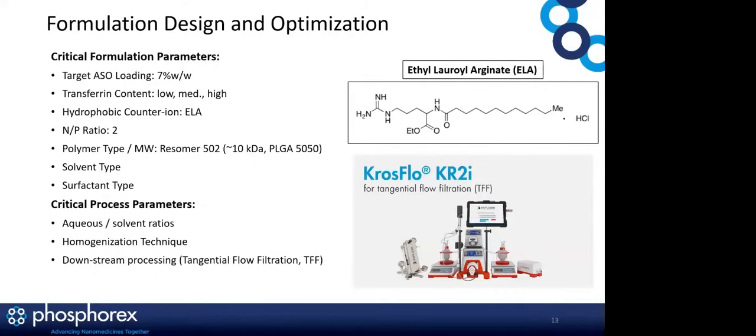The polymer type and molecular weight is also important. So in this case, we're using Evonik's Resomer 502. So this is a relatively low molecular weight PLGA with a 50-50 ratio of lactide to glycolide. Whereas if we had used a higher molecular weight PLGA polymer, we would likely end up with larger particles that may be outside of our target range.